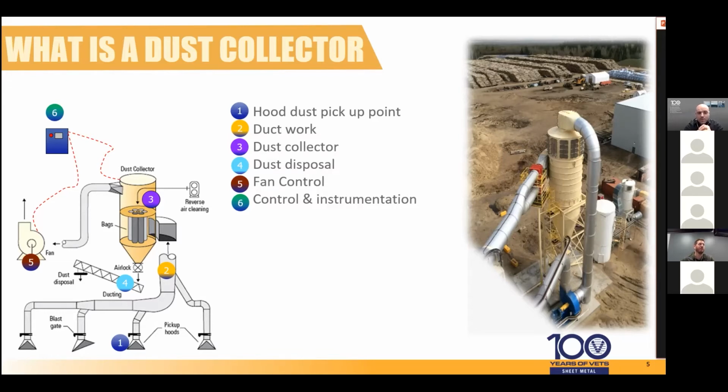And there are components that seem simple but, if not selected properly, will create a lot of issues down the road for that system. If you don't have a proper fan that can reach the proper flow and static pressure, you might have the best collector out there in the industry, but it's not going to help you at all. So very important to keep that in mind.